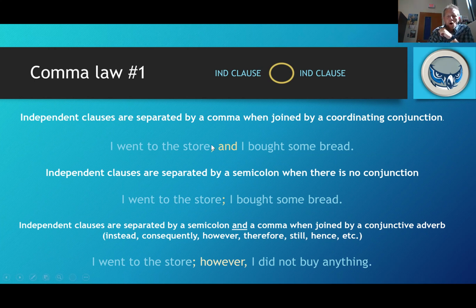You'd be surprised how often in our writing we forget this comma. You say, I went to the store and I bought some bread, but we forget that comma, not realizing we have 2 independent clauses joined by a coordinating conjunction. I could say, I went to the store, for I bought some bread. I went to the store, so I bought some bread. I went to the store, yet I bought some bread. For, and, nor, but, or, yet, so. Those are your coordinating conjunctions.